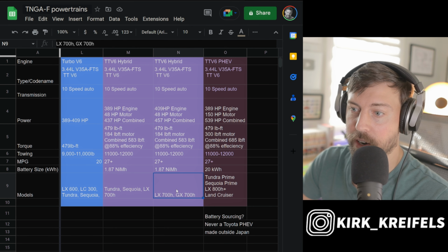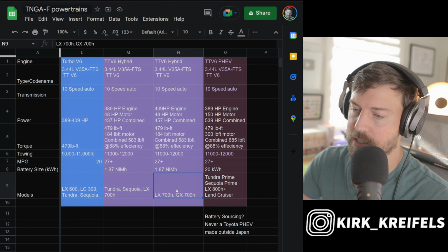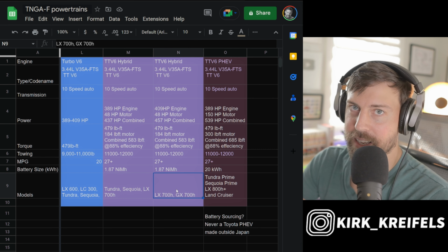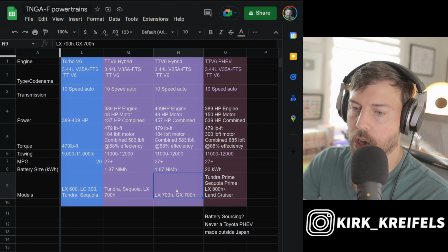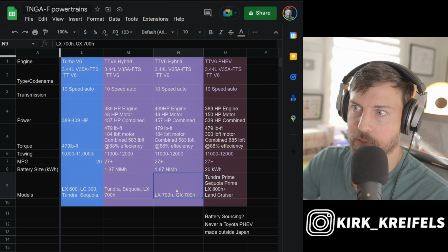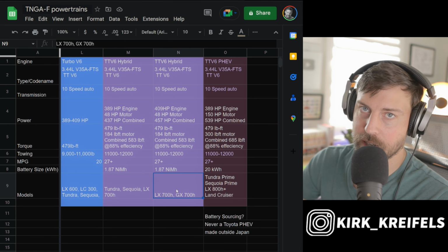This truck has 450 horsepower, or up to 460 horsepower with my estimations, and it gets the 700H nomenclature. Back in the day, Lexus would match the name of their car with the displacement of the engine. RX 350 had a 3.5 liter V6. LS 400 had a 4 liter V8. LX 570 had a 5.7 liter V8.